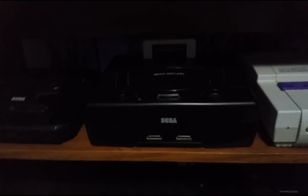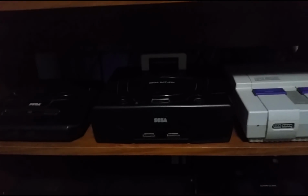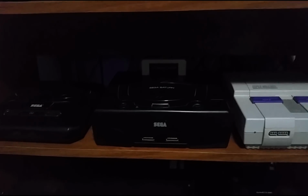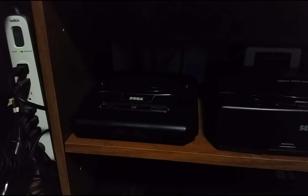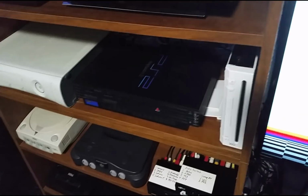And the reason I have two Sega Saturns hooked up is because this one will play burnt Sega Saturn games, because they're very expensive to collect. So if I want to play a really expensive game, I can download it. This one over here is just a stock system for all my games that I actually own. Sega Genesis, Sega Dreamcast, Nintendo 64, Xbox 360, PS2, my Wii.